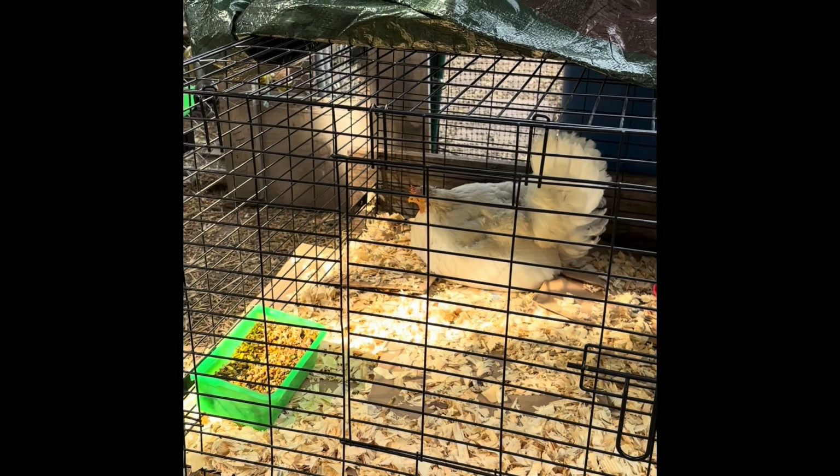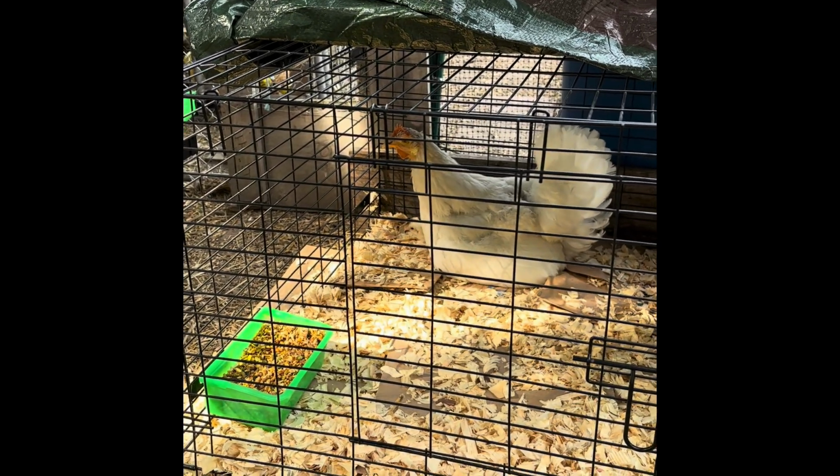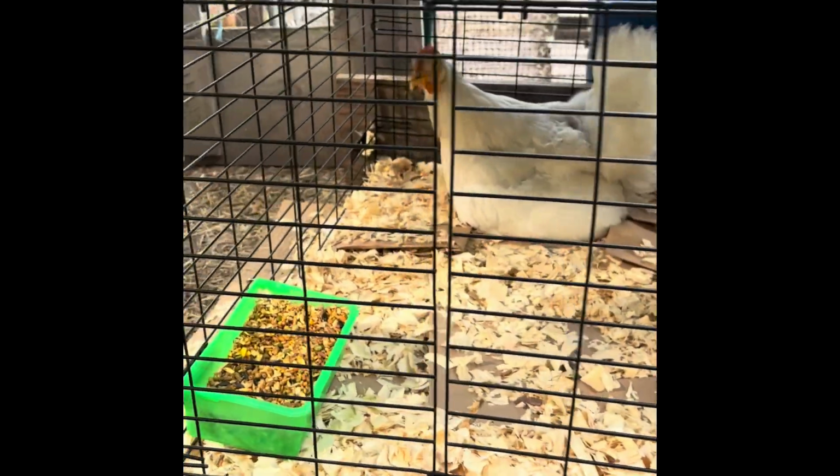There we are. Mama, well, I got this camera out here. Why don't you let me see your babies? Oop, there's a little head peeping out. There's one of the little baby chicks. Now this one is yellow, but it's got a little bit of gray or something on its head, I think.